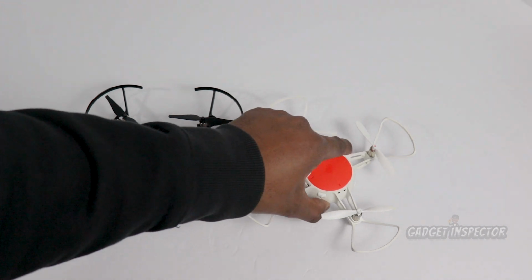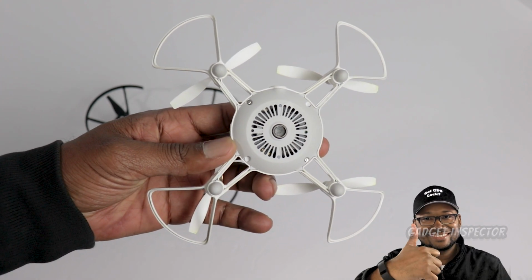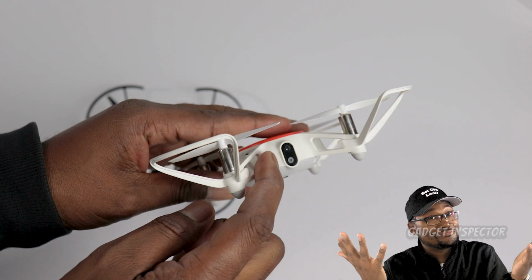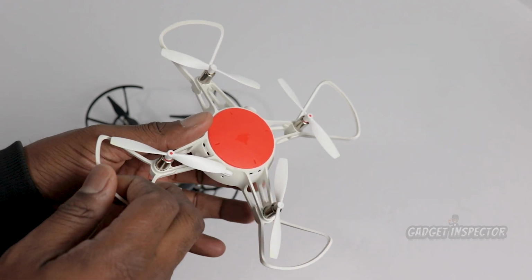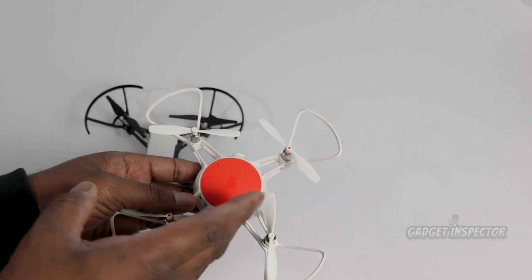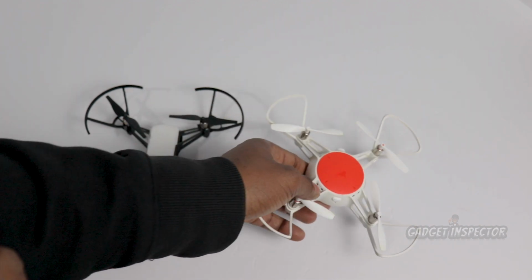But first off, let's take a look at the sensors. You have one bottom-facing sensor here. It's an optical flow sensor on the MITU. The MITU also has some infrared sensors. There's one here, and I believe there's one in the rear as well. That's for doing battles. So if you have two or more MITUs, you can shoot at each other using the app and score points and so forth.